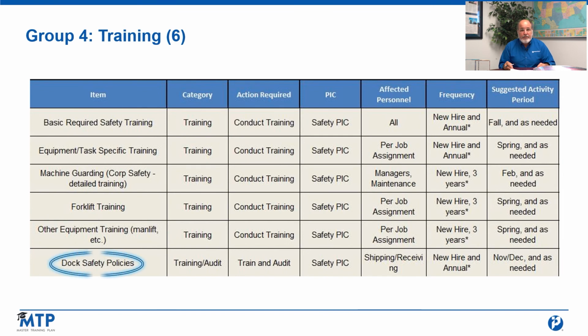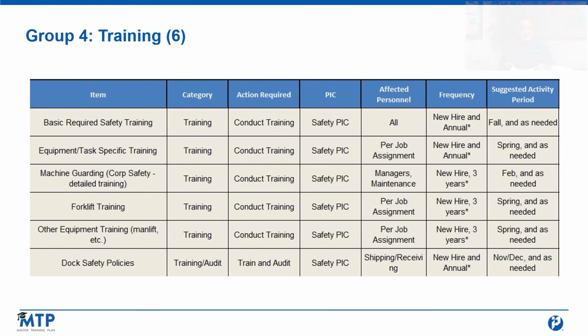And then dock safety. Dock safety, again, with probably also roughly 1,000, maybe more than 1,000 docks in our group, it is imperative that the employees working around the docks receive very specific dock safety policies and dock safety training, and a written record of that training should be maintained.